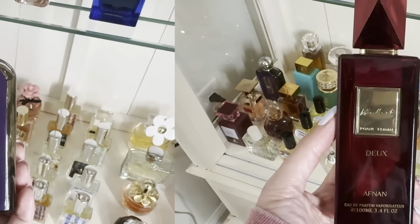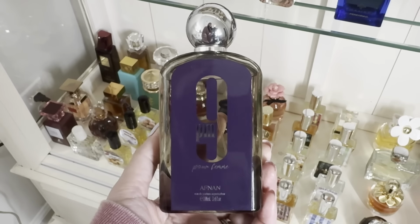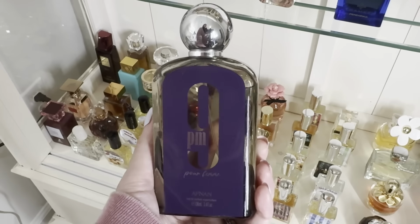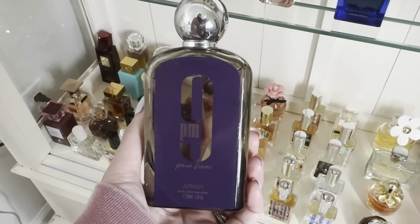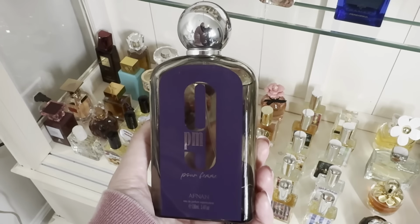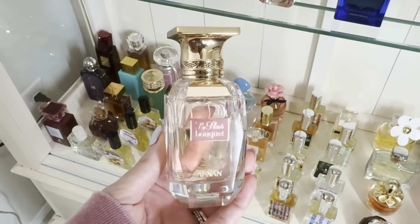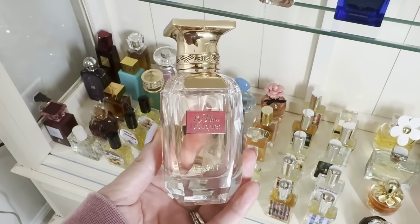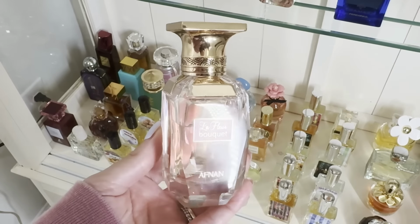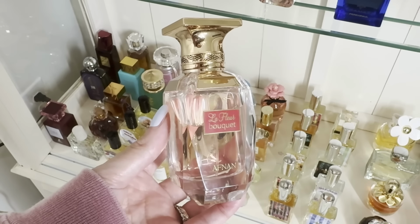La Nuit Trésor. Also by Afnan, we have 9 p.m. Parfum. And this smells to me like a combination of a very light version of Atomic Rose mixed with Giorgio Armani's My Way Parfum, the iris one. This is also by Afnan, and this is Le Fleur Bouquet, and this is a beautiful feminine fragrance. This one smells similar to Ex Nihilo's Fleur Narcotique.